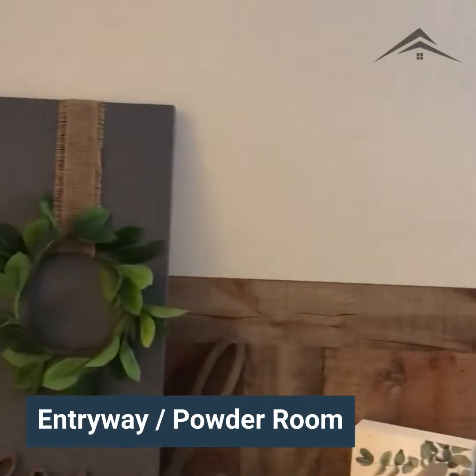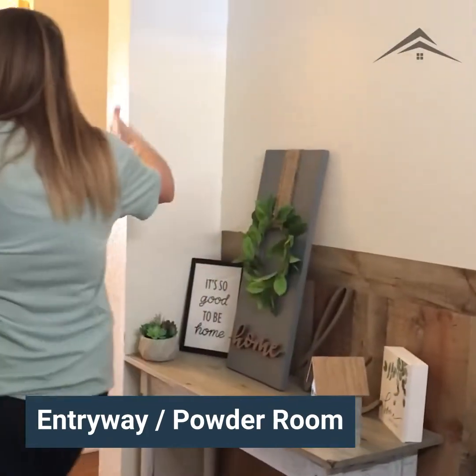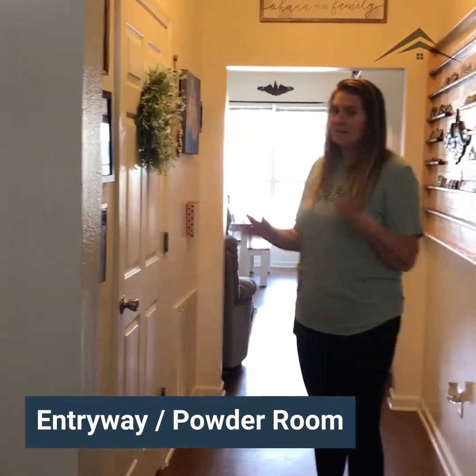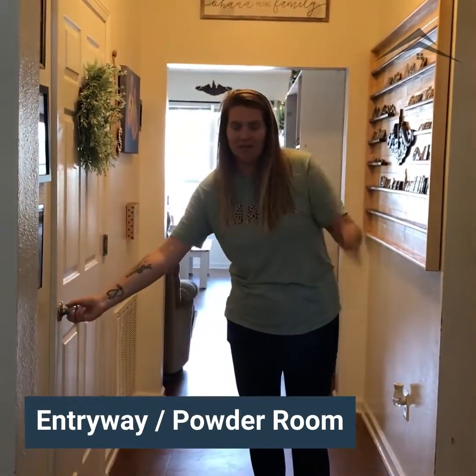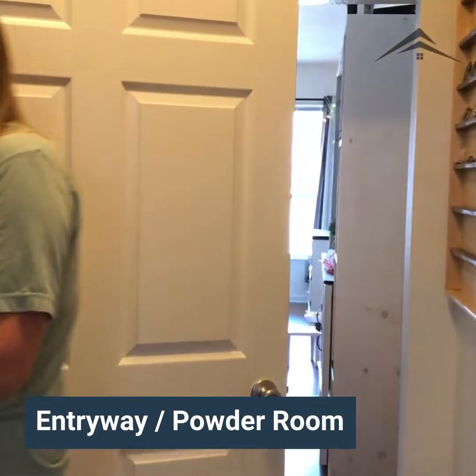And as I said, it is an ADA accessible home. So all the doors are big and the frames are larger than a typical house would be. So it's super, super cozy and big. We love that about it. And then in here you have the first half bath.